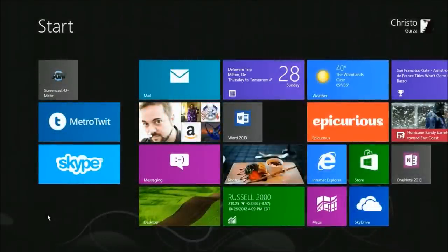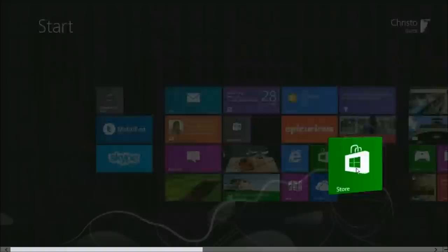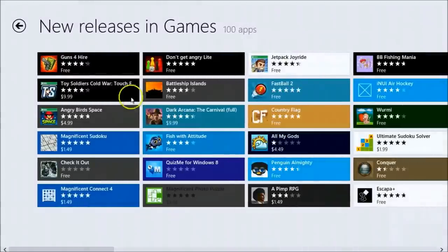All right, so back to the start screen. In Windows 8 in general, there's a few different types of apps. One's what we're calling the Windows Store apps, which are the ones that only Windows RT uses. And then there's your regular desktop applications, the ones that you run in Windows 7. This is where most of the confusion is coming from.